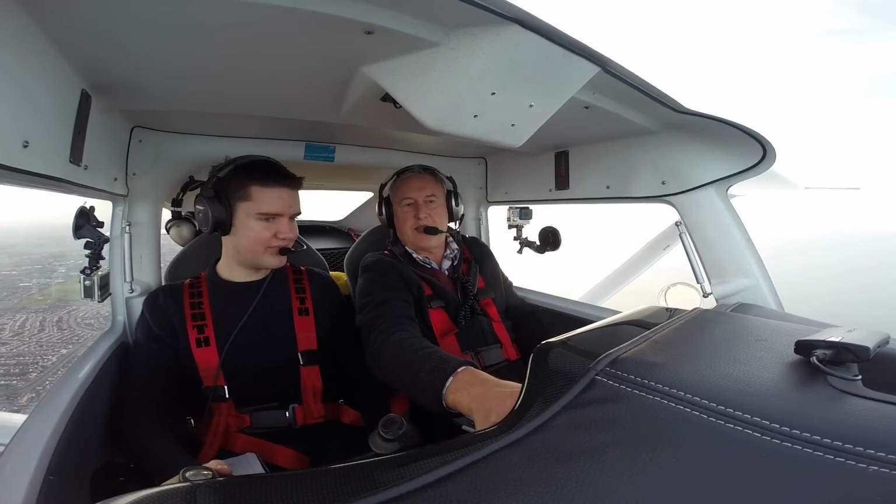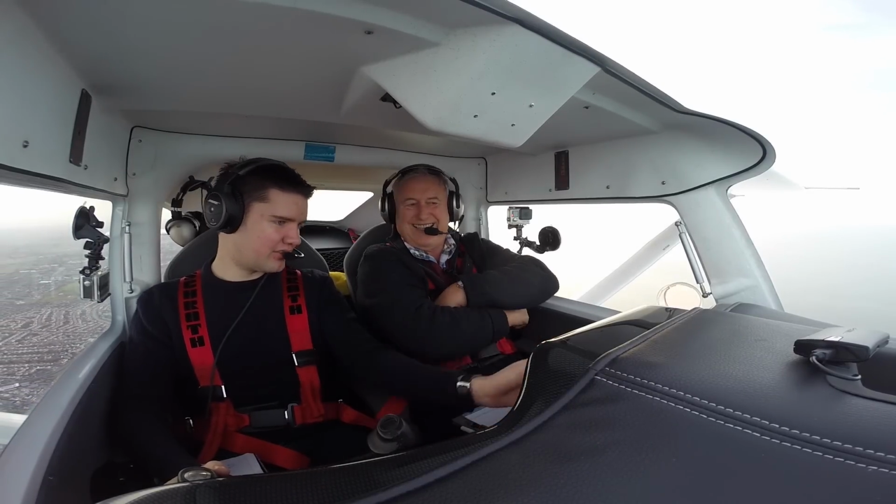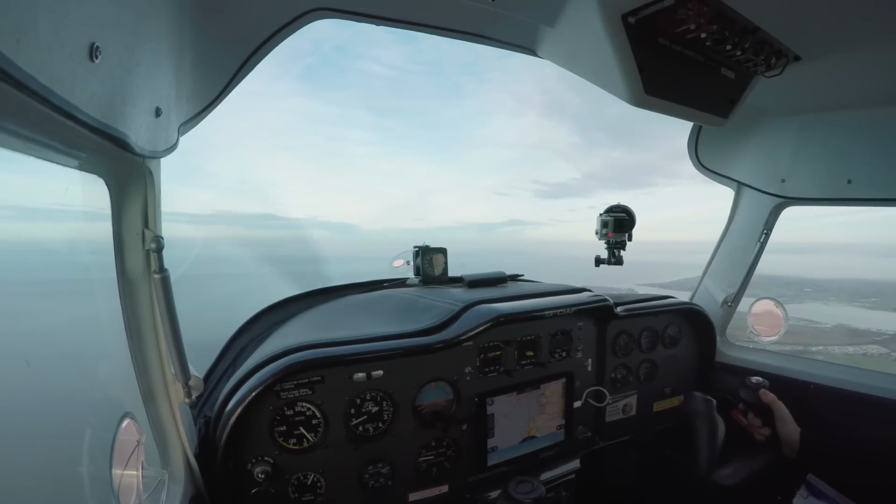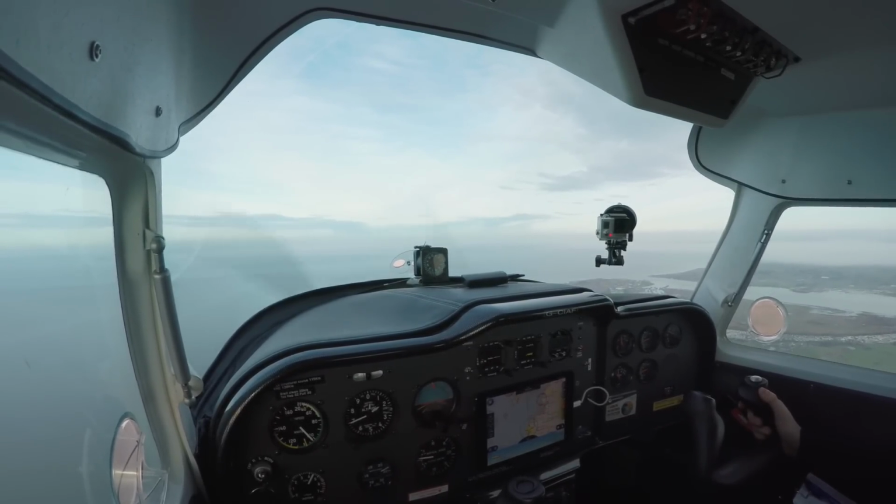I like it as much for that as anything. Yeah, and as well the speed you're getting out of it, it's incredible. Yeah. We're at 14.7 litres an hour and we're doing 104. 104, yeah.